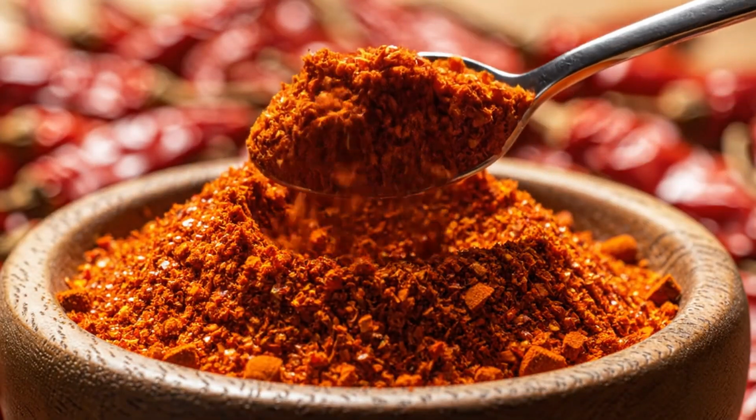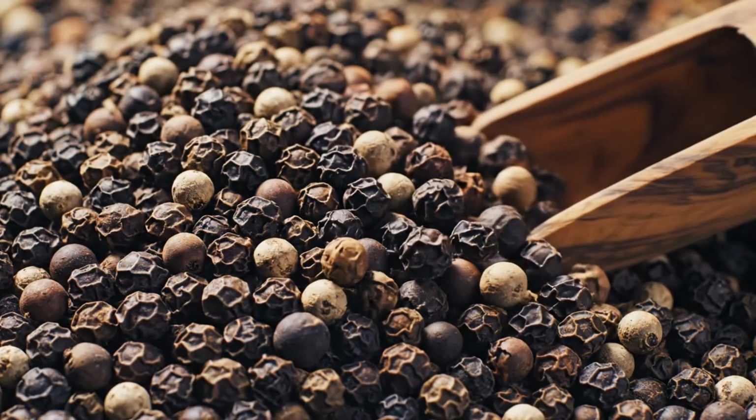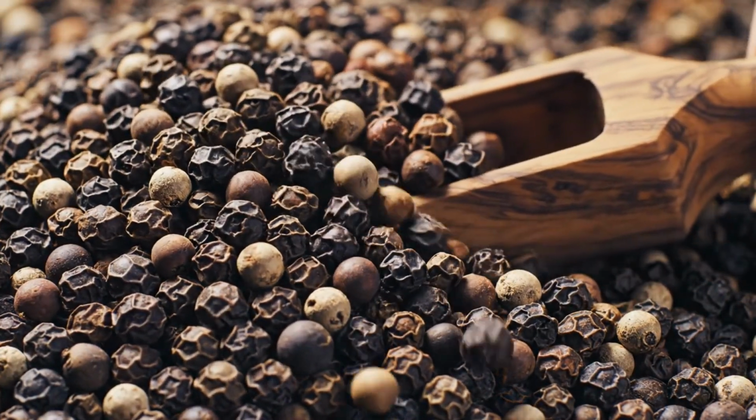Have you ever wondered how peppers become paprika? Or how green berries turn into black pepper?